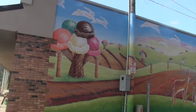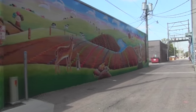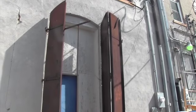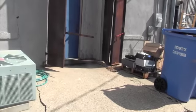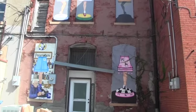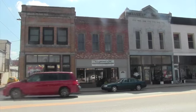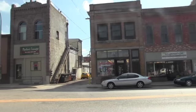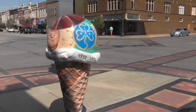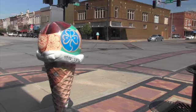Here a muralist is dazzling us with an ice cream panorama. Old metal doors at the rear of the buildings we just passed. The artist, unrestrained on the opposite side of this little alley, fills up these window blanks. A couple more older buildings on a side street. Actually, it's Route 3 going through town. I came in this way. Everywhere are ice cream cones. Wonder what the date implies, 1912, 2012.